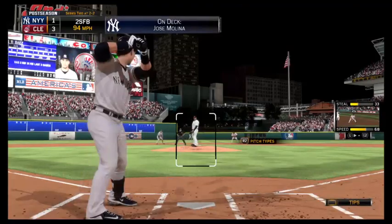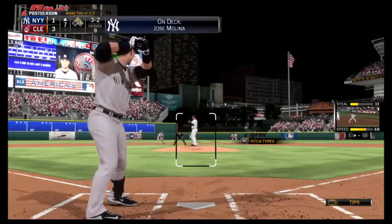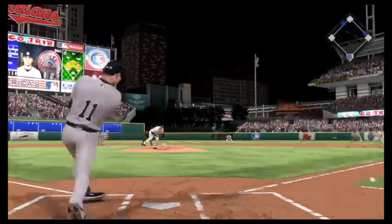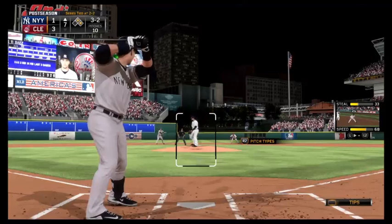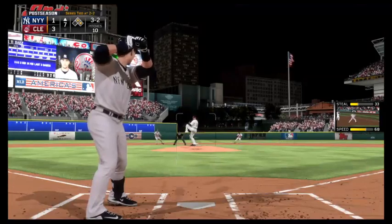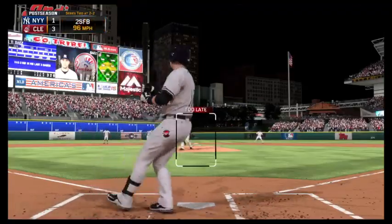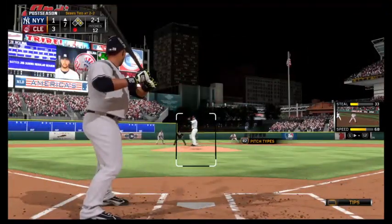And he comes back with one down and in for ball 3. The 3-2 pitch. Hit hard but foul toward first, so he'll come back and line it up again. Here's the 3-2 pitch. They really bunch him up on that one as he swings and misses for the first out. Jose Molina will stand in now.